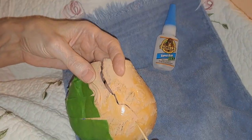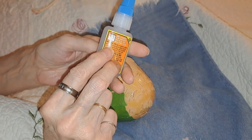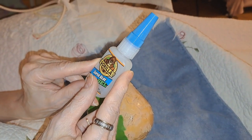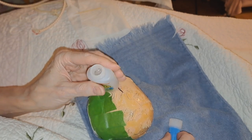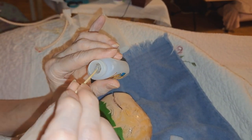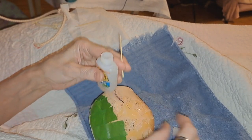Okay. So what I'm going to do is, this has already been opened, which is to our advantage, because as any of you know, once you open one of these, any air gets to it, it starts to thicken. You can see in there. You see that it's thick? Yep. Okay. That's going to be to our advantage for this particular repair.